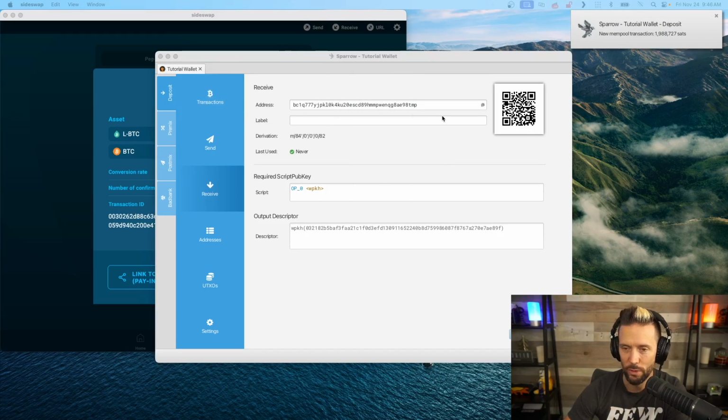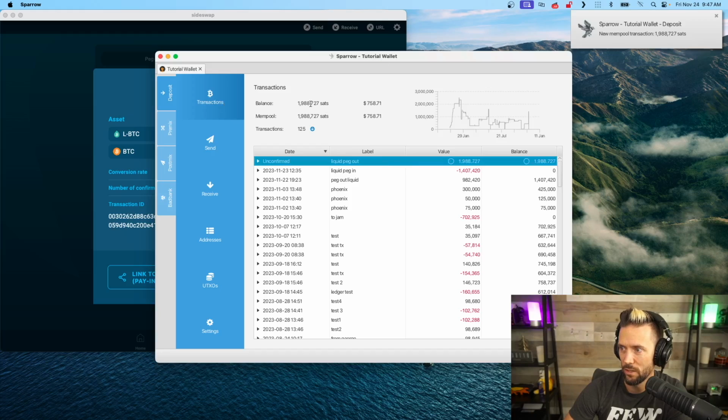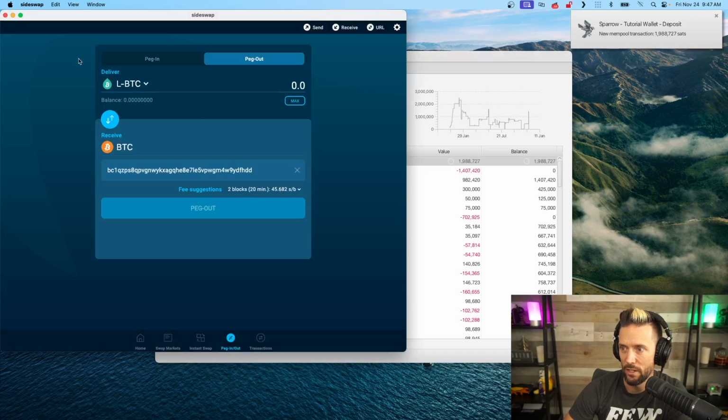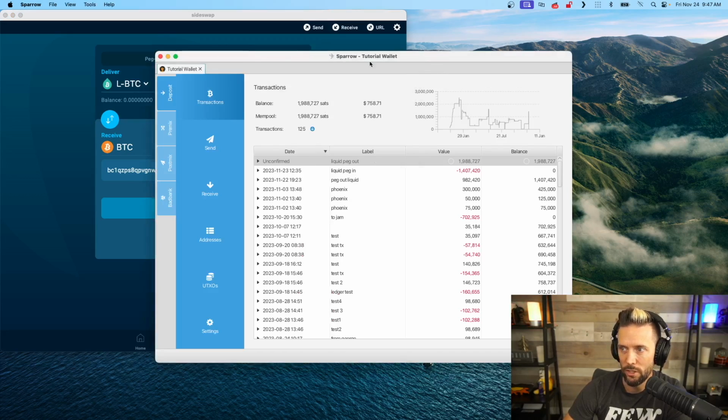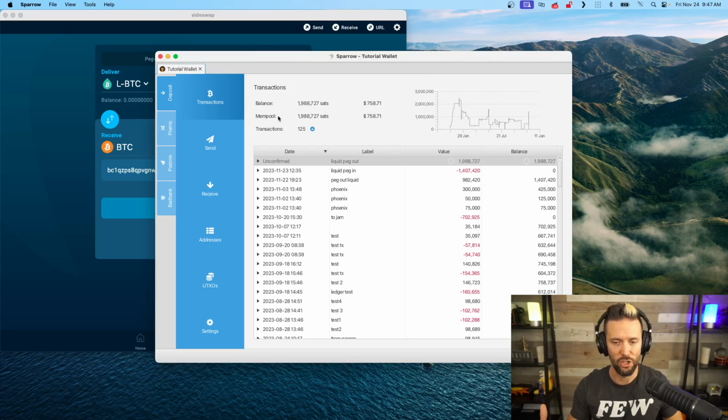All right, and so we got a notification here, Sparrow Wallet incoming, 1.988 million sats coming into the wallet. We can see it here. And then back here, we saw it did show completed. I clicked outside of it, but nonetheless, we got our swap. So we moved from Liquid into on-chain Bitcoin that would be then secured by my Coldcard and viewable in Sparrow Wallet.